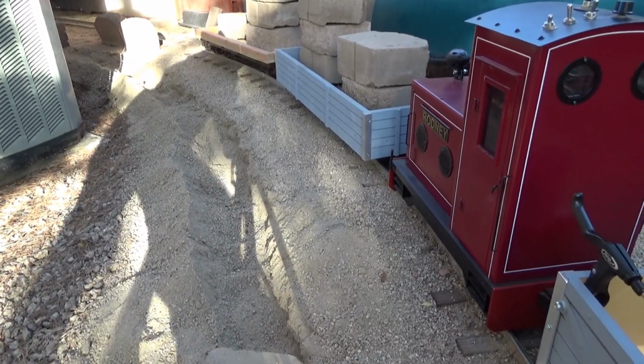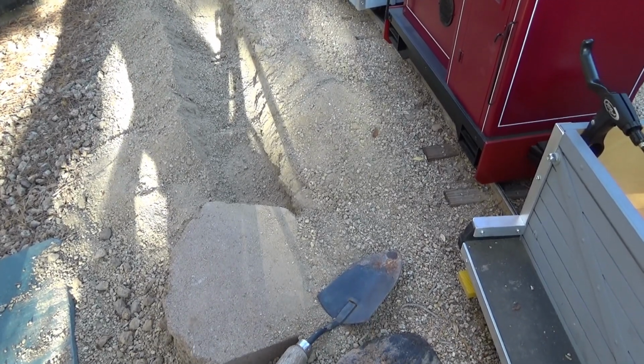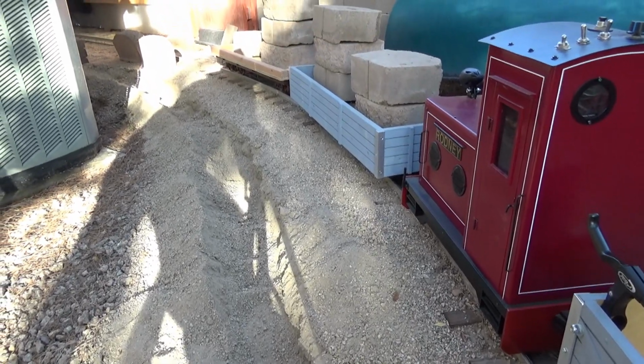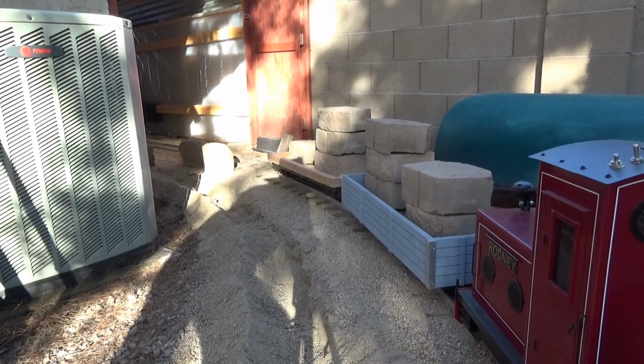All right, you can see the plan. Start laying these blocks in here and make a nice little retaining wall all the way up to the shed.